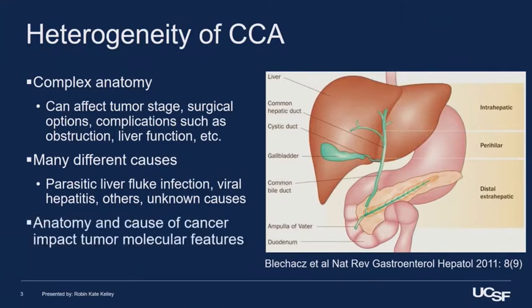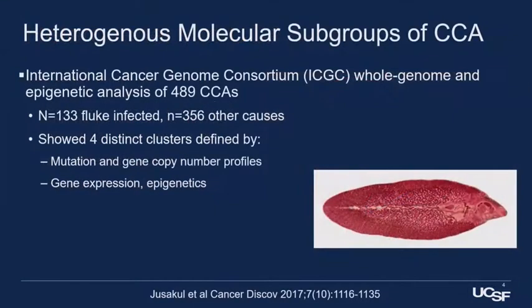And increasingly, we are beginning to realize that the anatomy, as well as the cause, what incited this cancer, impact the biology, the molecular features of that cancer. And of course, taking this back to the clinic, it stands to reason that tumor biology, the underlying molecular features, could impact the response to the treatments we try. And therefore, we need to certainly learn much more about them.